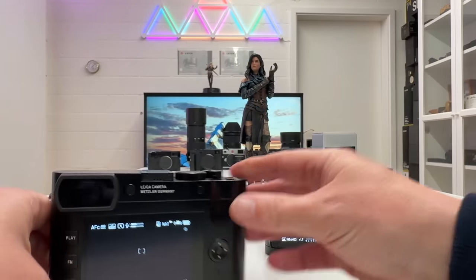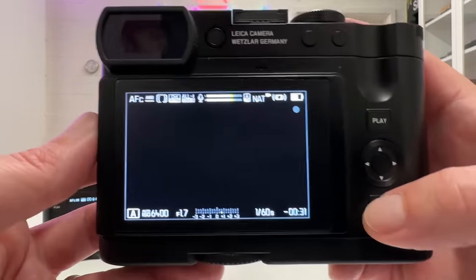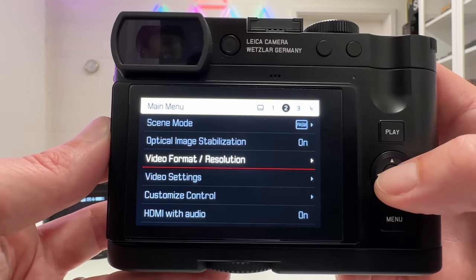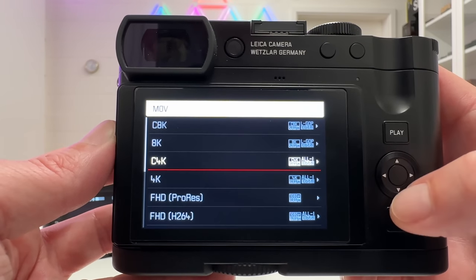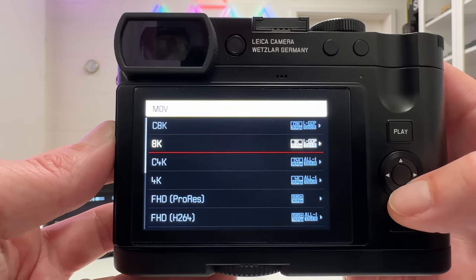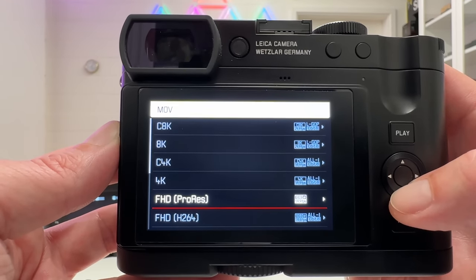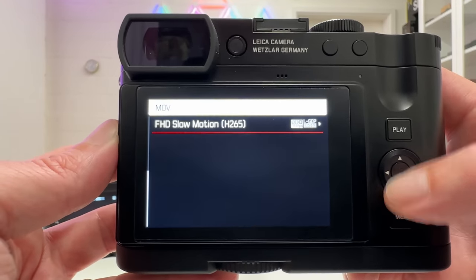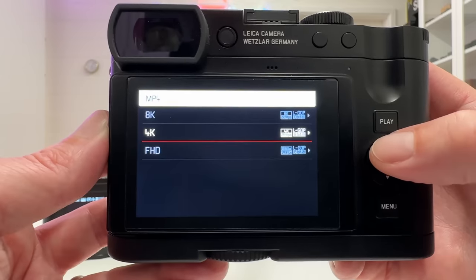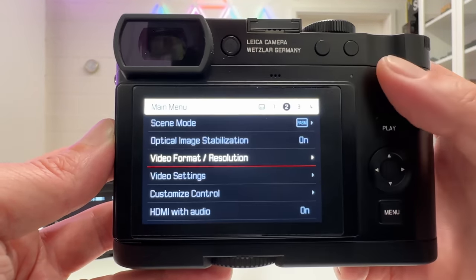And that has changed significantly on the new Leica Q3. So let me swipe into video mode. Let's go into the menu. And if we go here on page number 2, we have video format and resolution. And if I go now into MOV, we get much more optionality here. So we have cinematic 8K, full 8K, cinematic 4K, 4K, and full HD in ProRes, which is absolutely fantastic, and so on. So there are much more things you can do here. In the same way on MP4, we have 8K, full 8K, 4K, and full HD.